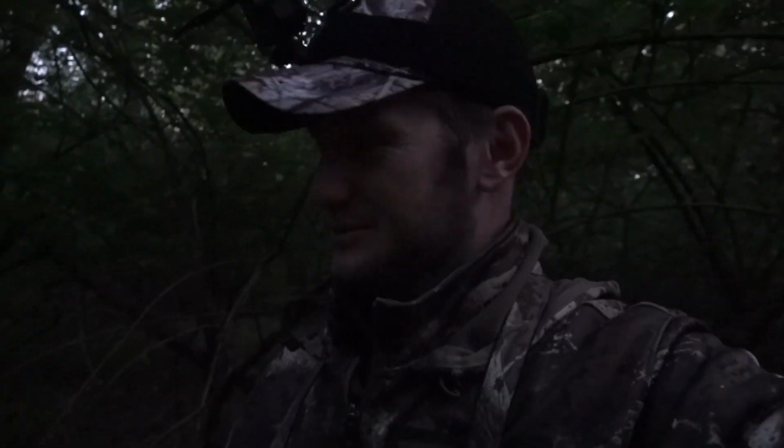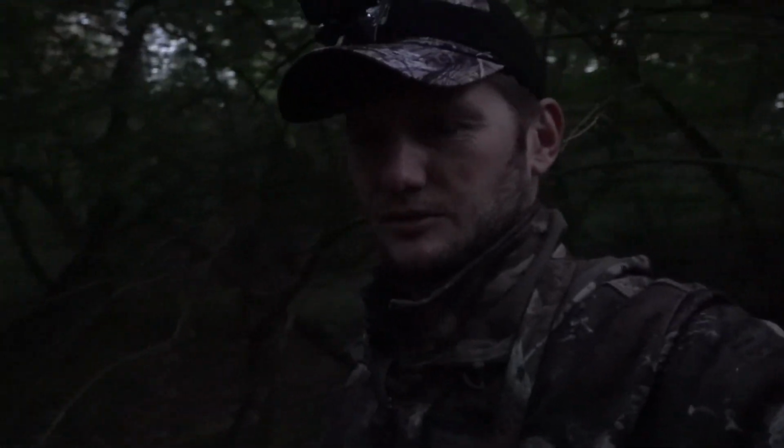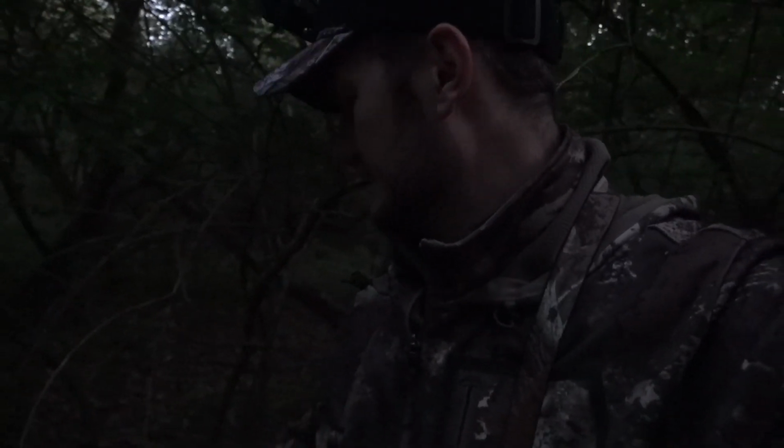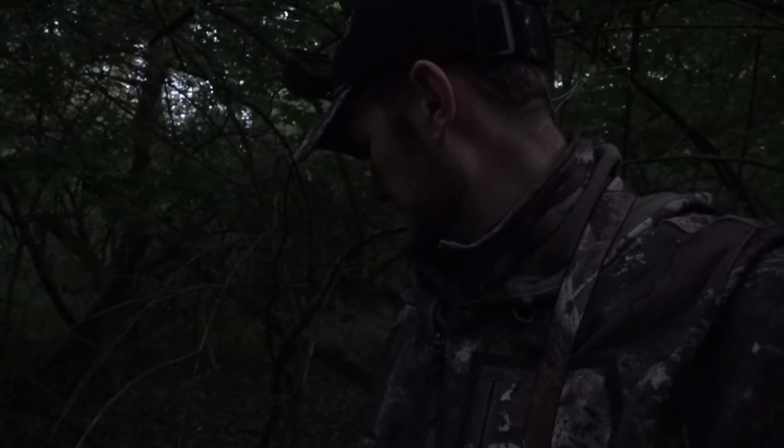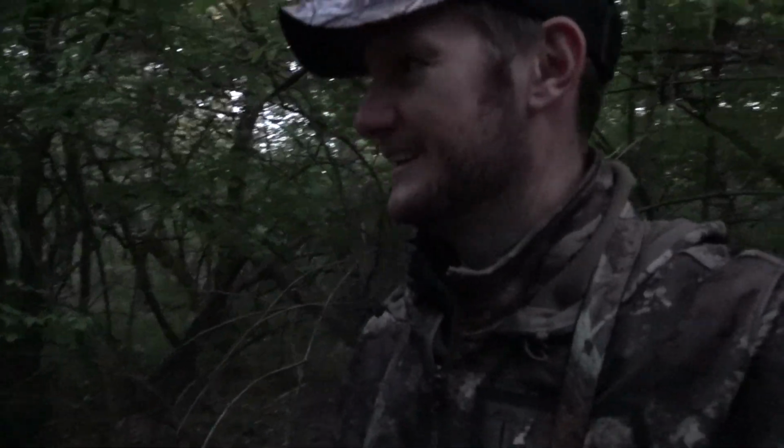But I'm so excited. Two does down. It's October 16th. That's a really nice mature doe, and I've wanted to get one with that bow for a long time. And now I don't have to worry about meat as much. She'll do a good job filling the freezer.